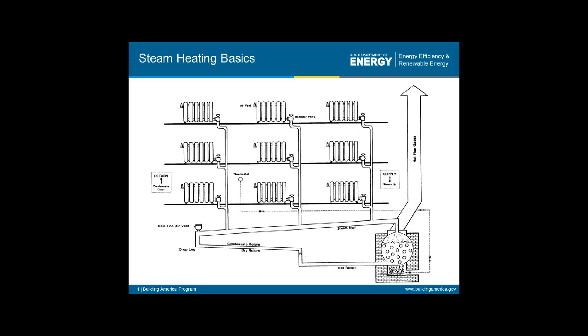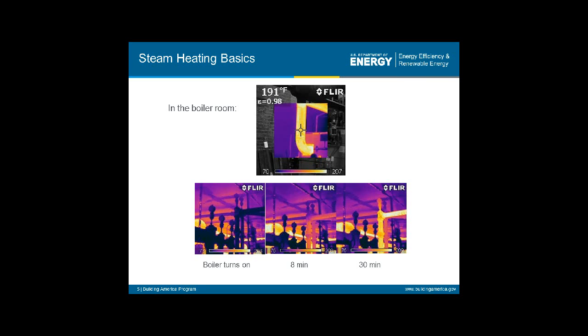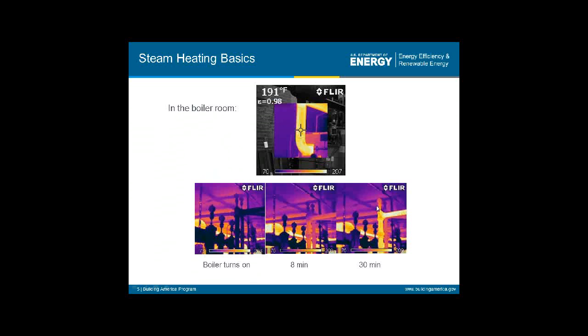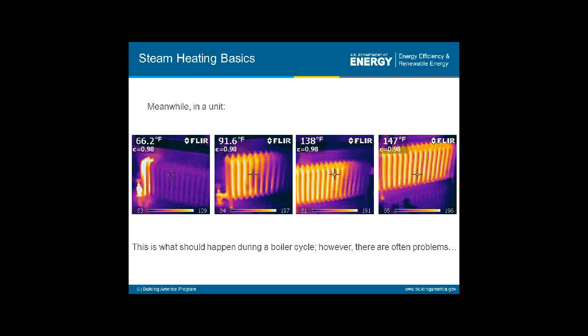So having those vents on the radiators and the main lines open and able to allow air in and out of the system is very important for allowing steam to flow through the building. Here's just some IR pictures of how that looks in the boiler room. You can see the boiler coming on, it starts out cool, and then by half an hour the steam has reached the mainline vent and heated up. And that's how this looks in the radiator. You can see the steam traveling through the radiator over time. And again, it's crucial that those vents be open for that to work.